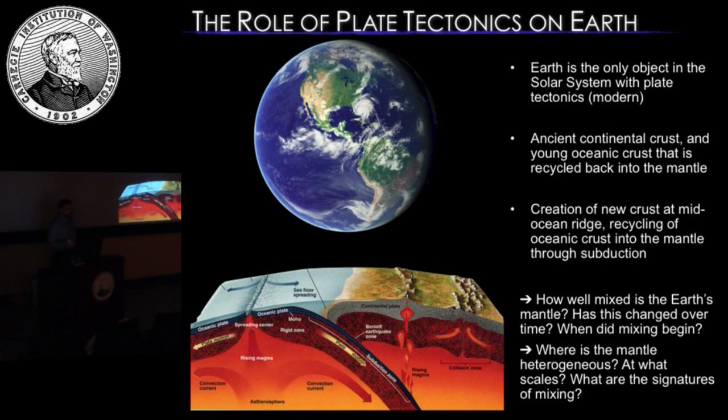This leads to a lot of questions. Well, if you have this material being recycled back into the deep Earth, how well mixed is Earth's interior? If you've taken this stuff and completely mixed it back in, do you get a perfectly homogeneous mixture? Or is it heterogeneous? Are there changes from one spot to another in both depth and location?